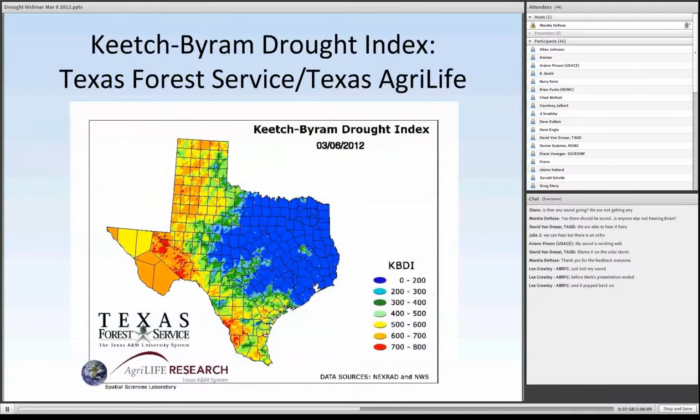Next slide shows an example of a local product. This is the Keetch-Byram Drought Index, which was developed for the Texas Forest Service, used to help locally with burn bans, but of course it's a high-resolution product that is useful for indicating aspects of short-term drought severity.